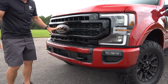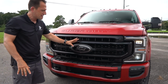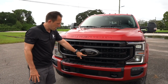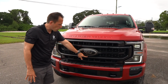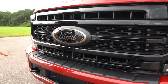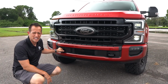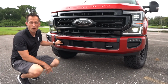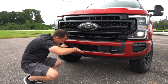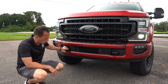Now, when we come across the grille, I love the way it's got some gloss black, some flat black, and they even did a nice blacked out job on the Ford badge with the dark gunmetal gray. Of course, you have a forward-facing camera. You do have your necessary tow hooks because this F-250 Tremor is definitely going to be able to yank people out of the mud with over 1,000 pound-feet of torque. I even love the way they have this central area that's got this nice scoop to it to bring air for all the coolers and whatnot.